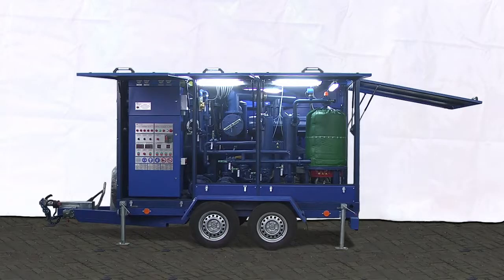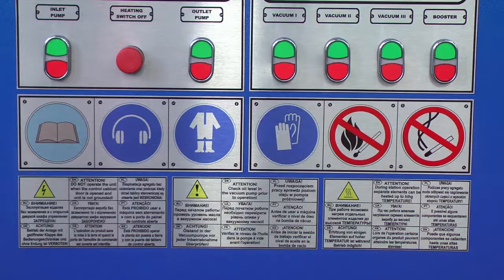There are several safety rules when operating the unit. Study the manual before starting and operating the unit. Failure to observe the rules in the manual may lead to damage to equipment or injury to personnel. When operating the unit, the operators must use personal protection gear.